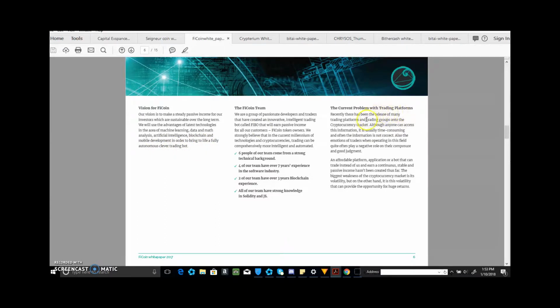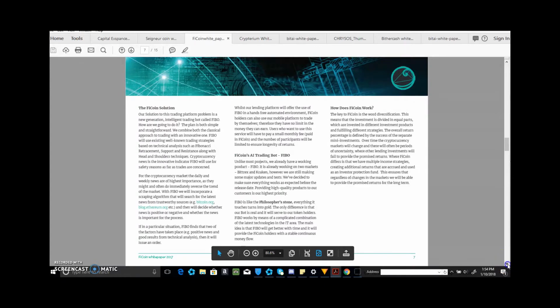The current problem: recently there has been the release of many trading platforms and trading groups onto the cryptocurrency market. Although anyone can access this information, it is usually time consuming and often the information is not correct. Also, the emotions of traders when operating in this field quite often play a negative role on their composure and good judgment. An affordable platform, application, or a bot that can trade instead of us and earn a continuous, stable, and passive income hasn't been created thus far. The biggest weakness of the crypto market is its volatility, but on the other hand, it's this volatility that can provide the opportunity for huge returns and huge gains.